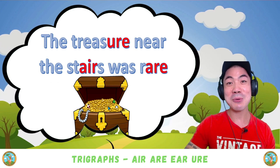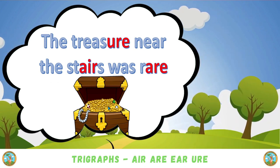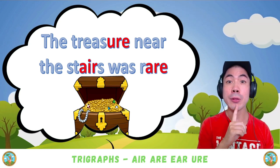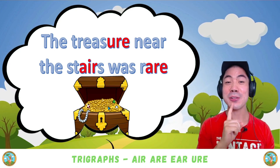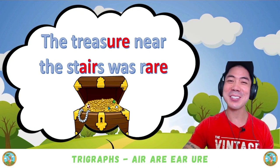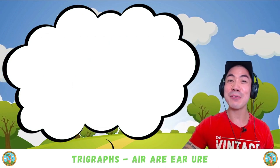Try to read this one. I'll give you a moment. The treasure near the stairs was rare. Good. The treasure near the stairs was rare. Very good. If you can do this, you're amazing and you're ready for the review.